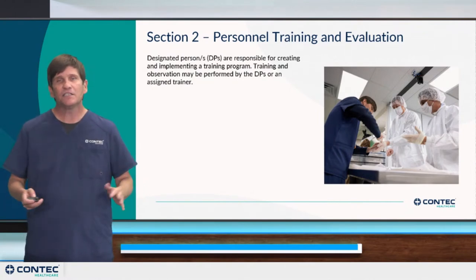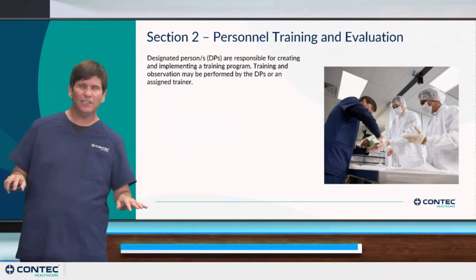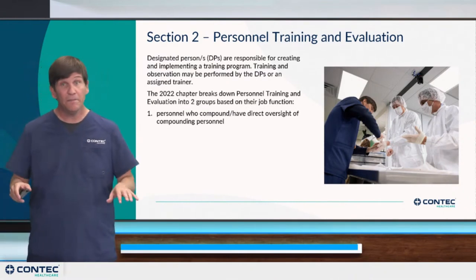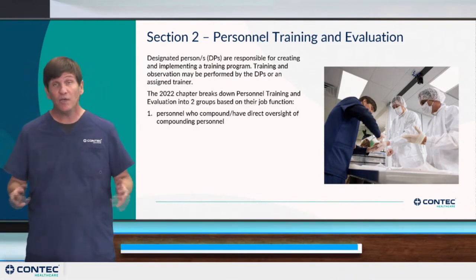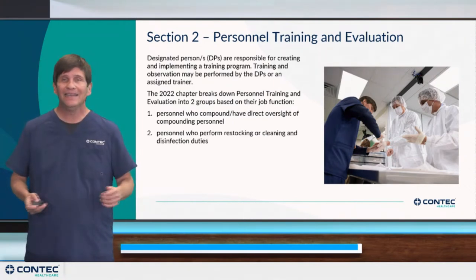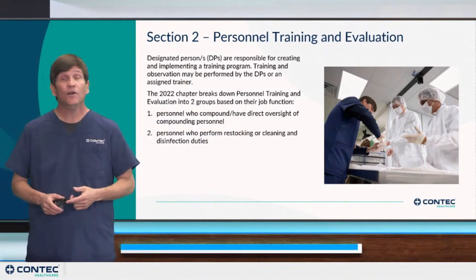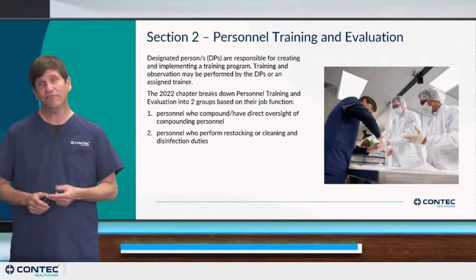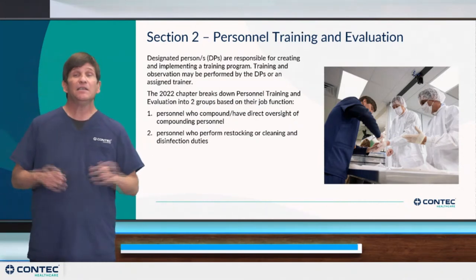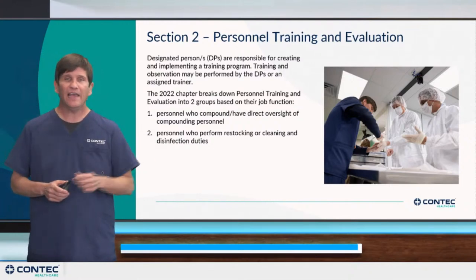The chapter really is looking at training requirements by grouping people into two groups based on their job function. The first is really the most prescriptive, and that has to deal with people who compound and those who have direct oversight over people who compound. And the second group are folks that are performing restocking duties or any general cleaning and disinfecting. Again, with our narrow focus today, I'm not going to get into what I'll call the compounding requirements that are used for that first group of people.